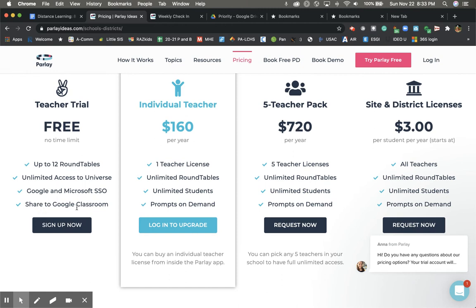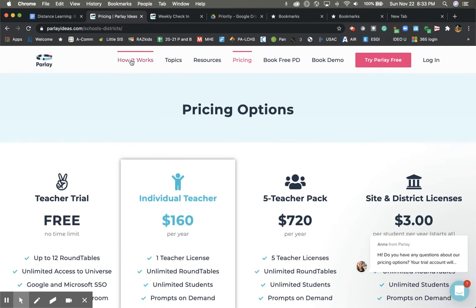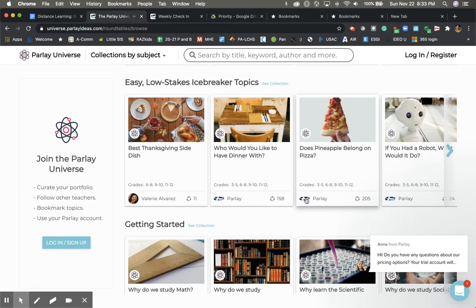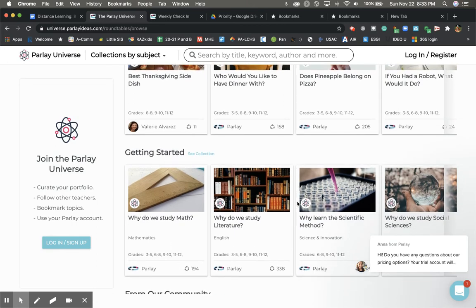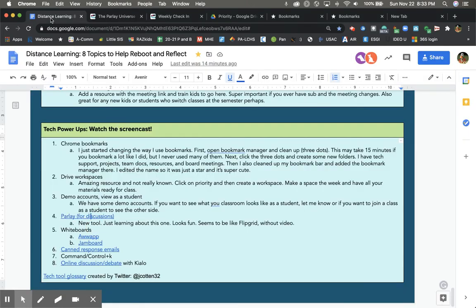But I love that it connects right to Google Classroom. So that's great. And I guess you can have 12, so maybe after you're done with your 12, you can recycle. So we'll learn about that. But it's pretty cool in terms of topics. There are all these pre-made topics, and it looks like it even has grade levels. So I really think that it might be interesting for you to play with and check out. So that's Parlay, again, for my tech-hungry tech adventurers. That may be something you want to check out.